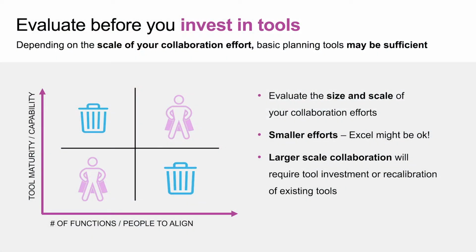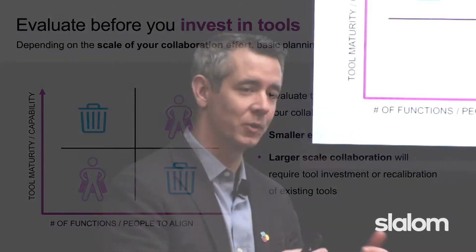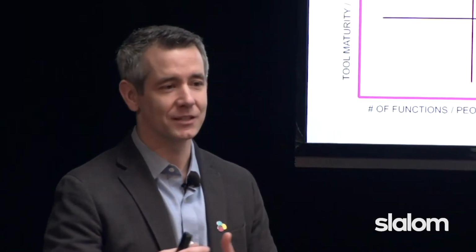The next point here is tools. When we think about tools, sometimes folks like to start here. The reality is everybody has planning tools already out there today. You have Hyperion, you have SAP, you have however many different optimizing engines on top of your platforms. And when we think about the tools that you may have, you have to really put that into the context of how many different functions we are actually trying to align.